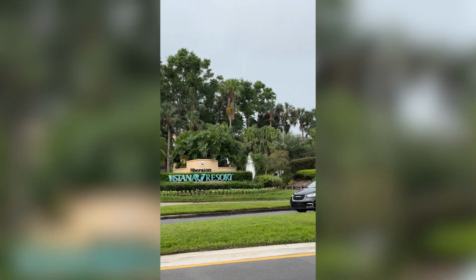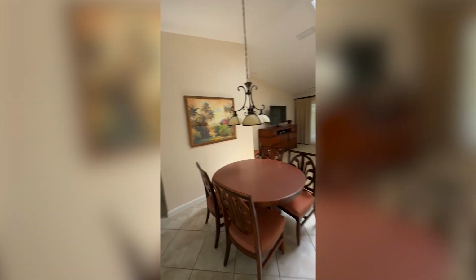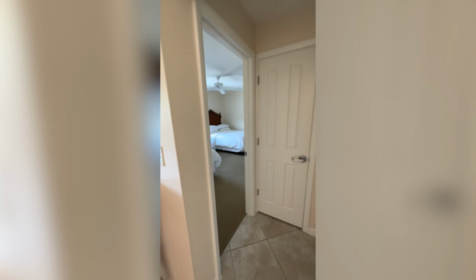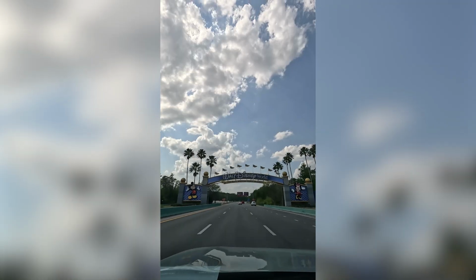I fly from Cleveland to Orlando on a Saturday morning. I rent a car and then usually stay at a place like the Sheraton Vistana Resort, which operates like a hotel but has apartment-style housing complete with a full kitchen and in-unit laundry. It usually costs less than a Disney World Value Resort, and it's only a 10-minute drive from Walt Disney World.